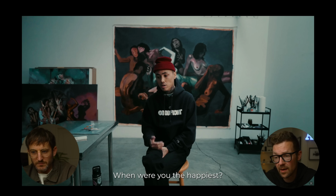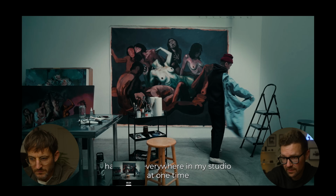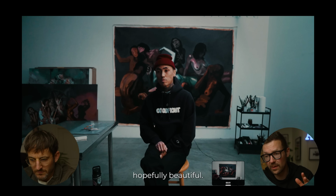The color grade is great. I'm always a sucker for landing your subject on a frame within a frame. So if you see the painting in the background here, placing our subject's head in the middle of that square, frame within a frame, like placing your subject in between shapes is always very aesthetically pleasing to me.